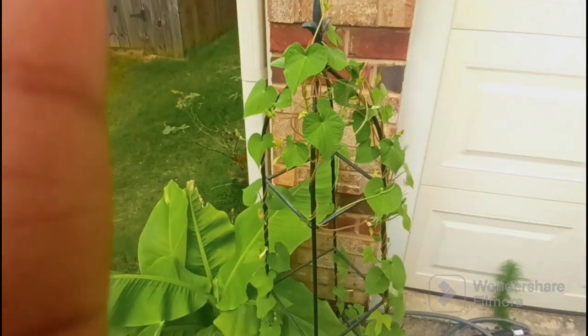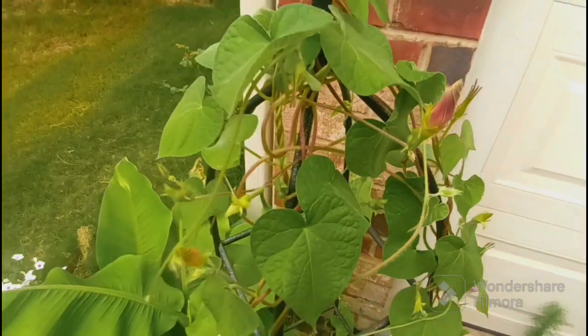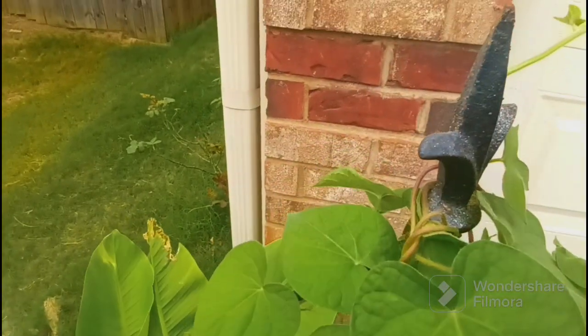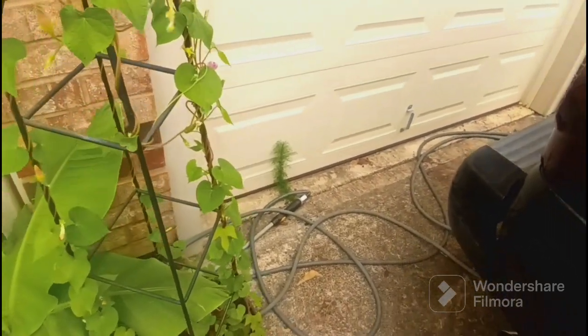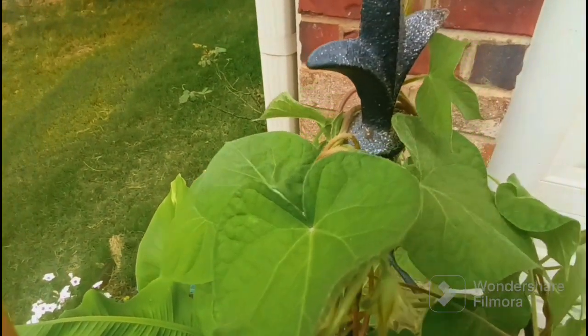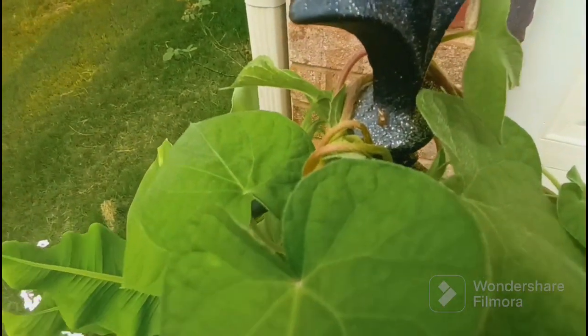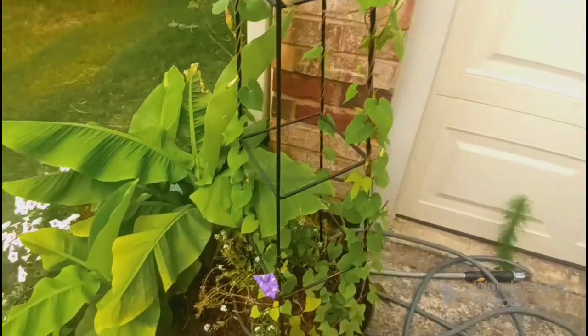Look, Morning Glory has finally reached the top of the trellis. Finally. Is that a spider? That's a wicked spider in there, man. I can't even get close to show you all because I'm scared. I ain't gonna lie. And it's tiny. You can see it. Here we go. Look at that spider. Ooh, I'm gonna leave you alone, buddy. You ain't gotta worry about it.